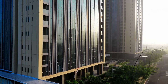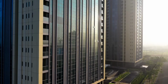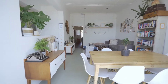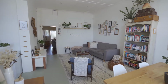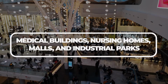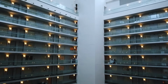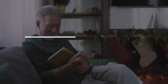If you own 20% of an apartment building, you cannot get your money out unless someone else buys your share or the property is sold. When you own shares in a real estate trust, it is generally as easily sold as shares of stock. You can buy targeted real estate investment trusts such as those in firms that build medical buildings, nursing homes, malls, and industrial parks. It is easier to diversify your holdings by owning a variety of REITs, and you never have to manage anything yourself.